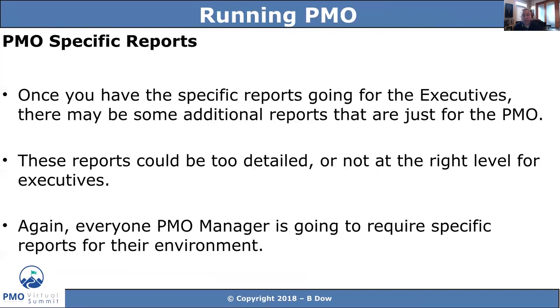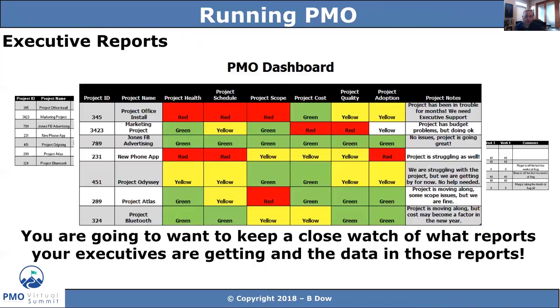So once you get those specific reports set up and the executives are happy, that's great. Then what you want to do is get those specific reports that may be a little too detailed or not at the right level for the executives, so you don't want to hand those to them, but you're going to want them to run for your particular role in your particular environment. Again, you're going to be handling the tactical of the PMO. Your executives are going to want that business overview, and so it just may not be the right level for you to send those over.